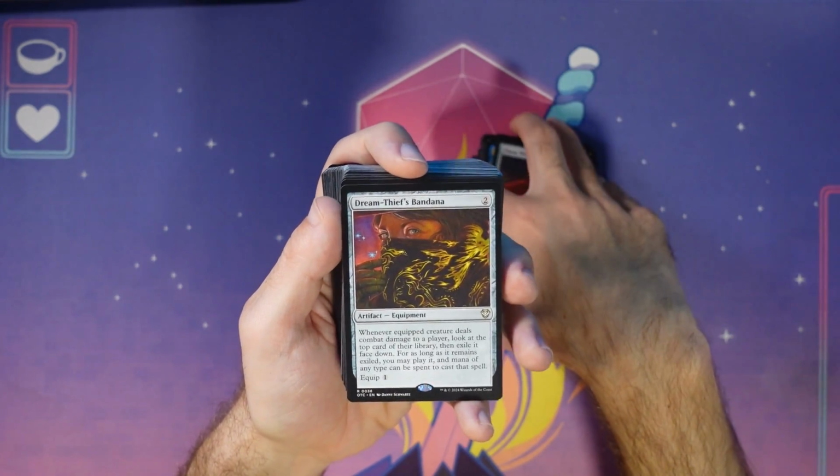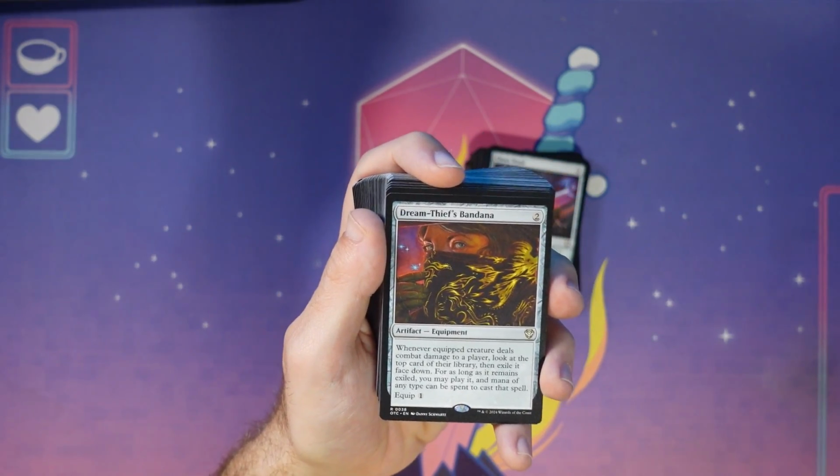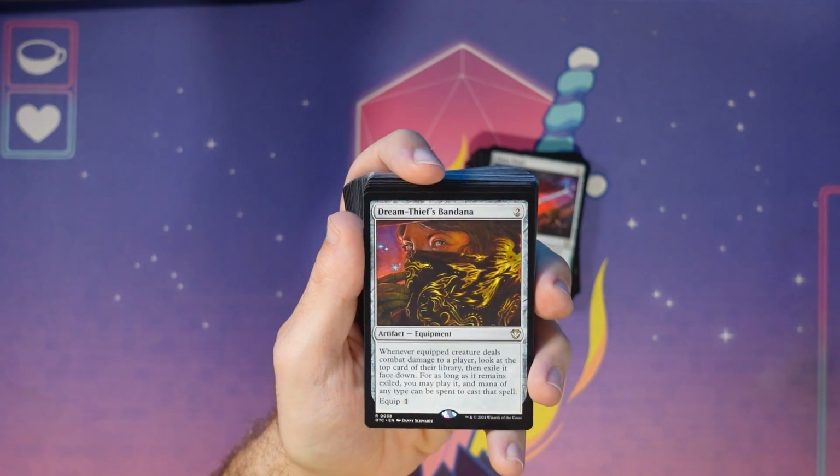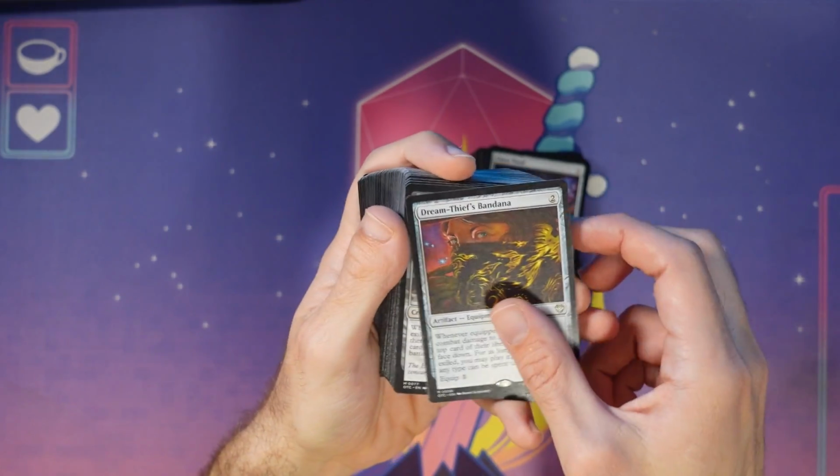Here's a new card, this Dream Thief's Bandana. When it hits your opponent, you get to Gaunty them. So just start the Gaunting a little bit early, have an equipment around that lets you keep doing it late if your commander is killed, so on.